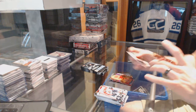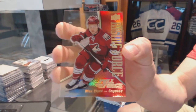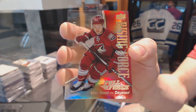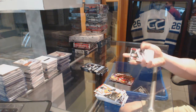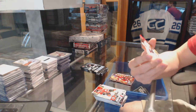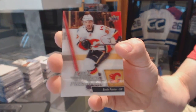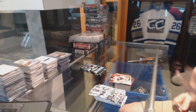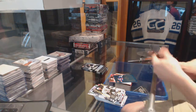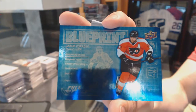We've got a Rising Force Gold, numbered 92 of 99 for the Arizona Coyotes, Max Domi. 92 of 99 for the Coyotes, Max Domi. Full Force Freshman Rookie Card for the Calgary Flames, Emile Poirier. Blueprint for the New York Islanders, Mike Bossy. Blueprint for the Philadelphia Flyers, Jakub Voracek.